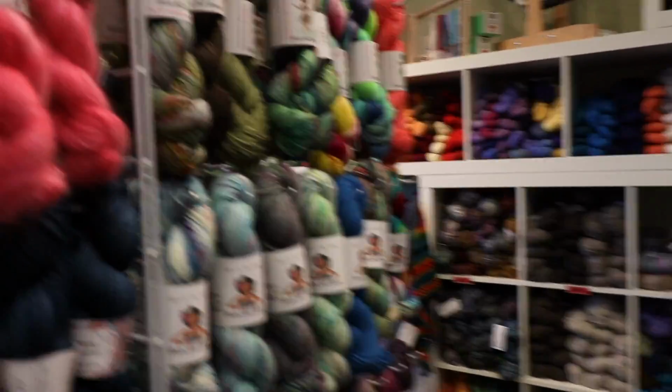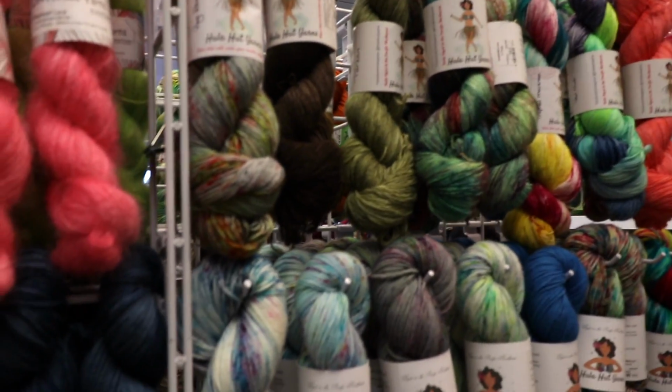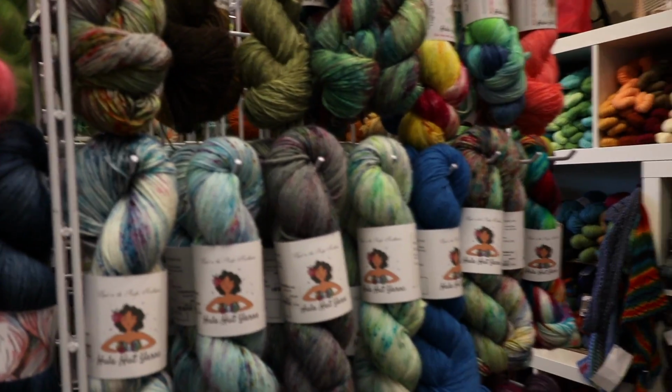But anyways, yes, we've had her in a few times. She does some great speckles. Oh, her speckles are good.